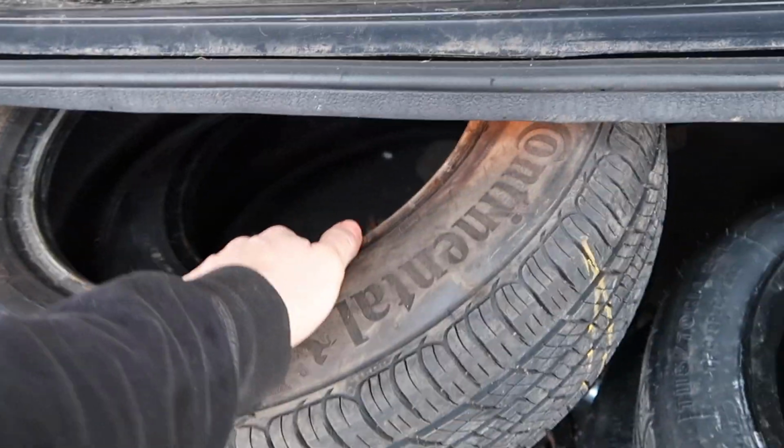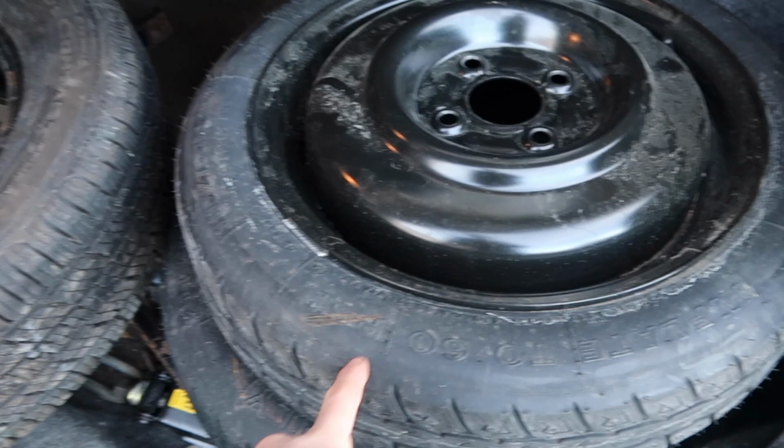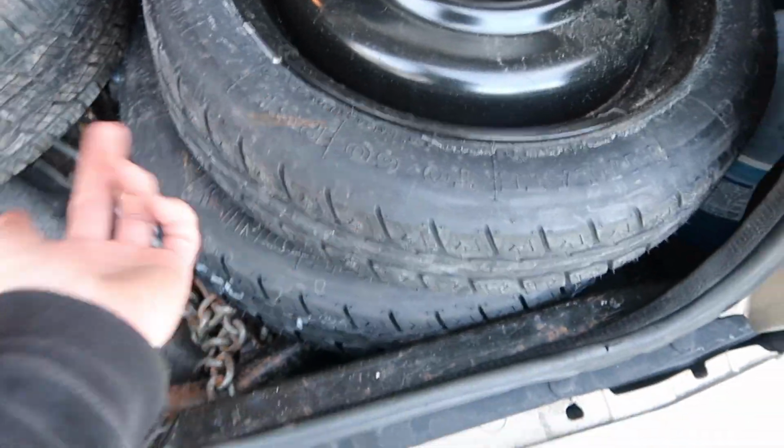Alright guys, so we made it back to the house, and I want to walk through a couple of things that I got while I was at the junkyard, so let's do that right now. Found these 2 tires in the trunk of a Saturn. Ended up getting both of these for 36 bucks. So that's cool. I got 2 spare tires, because 2 of the cars that I have do not have spare tires. I don't know why.